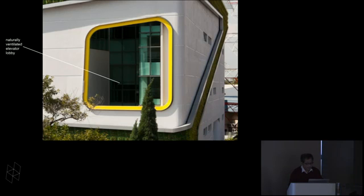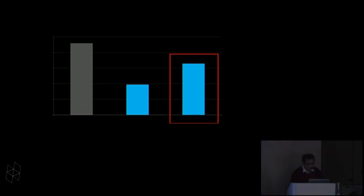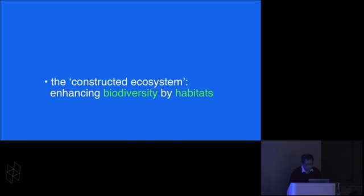And this is the atrium, the entry atrium, which is naturally ventilated. And the building uses about 150 kilowatt hours per square meter per annum, compared to a typical office building, which uses 210. So by all means and purposes, it's an energy-saving building. But that's not enough. We should head towards net zero. Sorry, this is just the water consumption, which you can't see on the slide. And here's the building as it's completed.